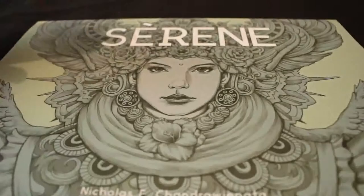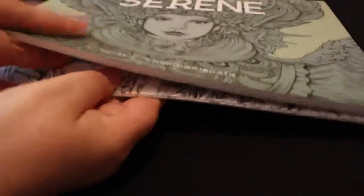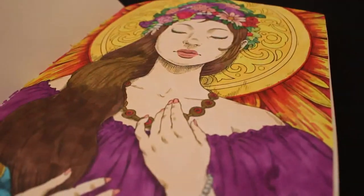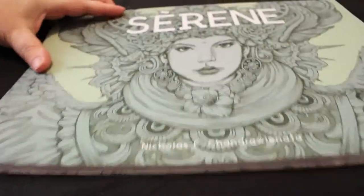Okay, so the first one you've seen a lot of people have chosen, and that's Serene by Nicholas Philbert. For me, I've only done one picture in it, which was this one. So there's still lots to be done in here. You've all seen this book dozens of times, and it would keep me very, very busy on a desert island. Of course, we are assuming that we get to take all our pencils and stuff, right? And pens and, well, everything.